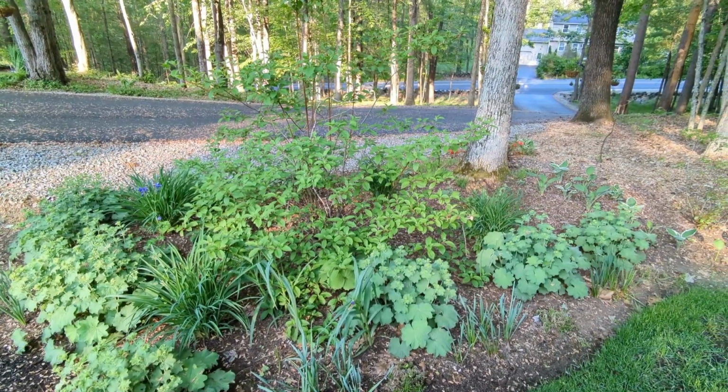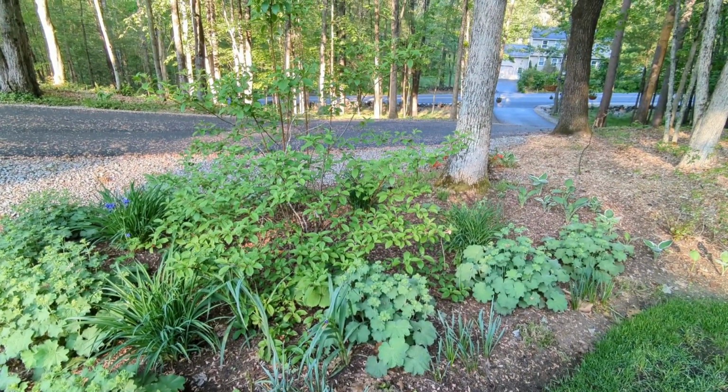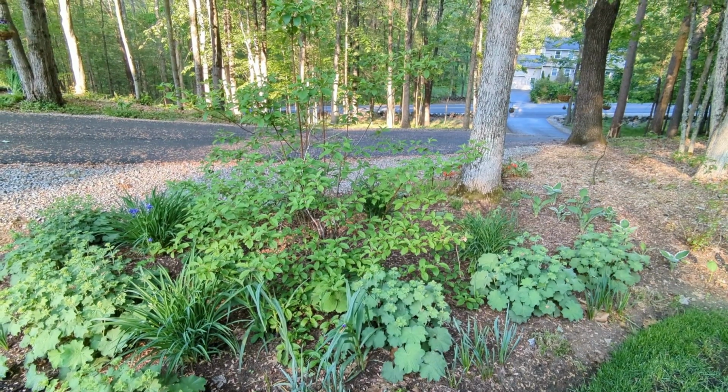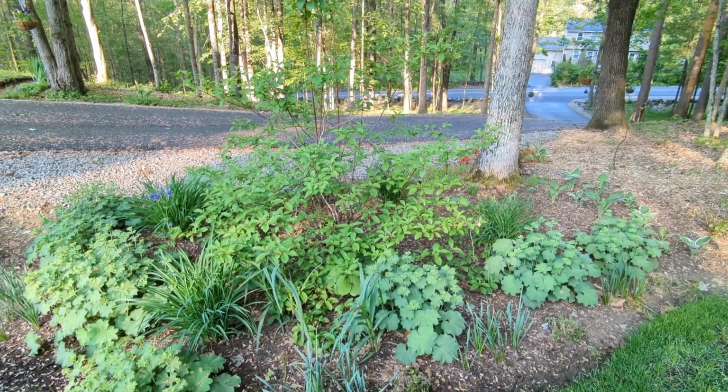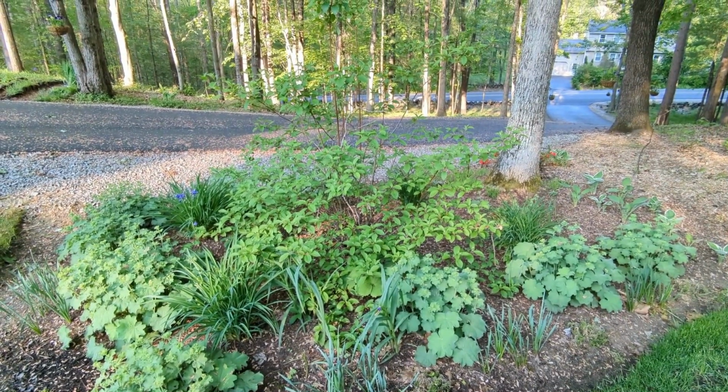I haven't been pointing them out, but in a few places in my yard, I do have some hydrangea. Here's one of them. I'm waiting for them to all be blooming, and then I'll give you a tour of them when they are blooming. Just know that pretty soon I will be doing a tour that shows you all my hydrangea in bloom.